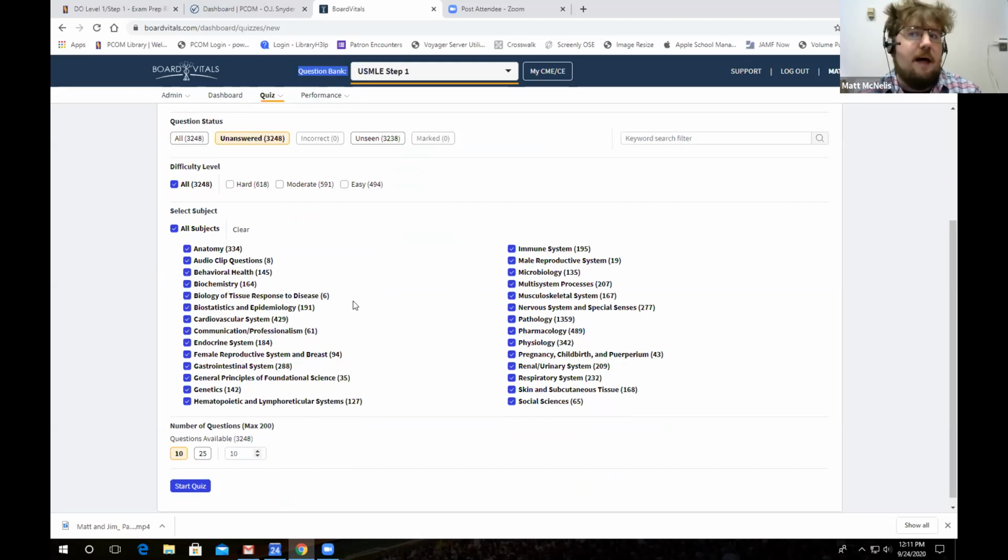You can customize a lot more in Board Vitals than you can with LWW and with Access Medicine. So keep that in mind. So you can, again, choose the subject area that you really want to focus in on, or ones that you want to omit because you feel confident in that area. You can choose how many questions. You can start the quiz and go to town.